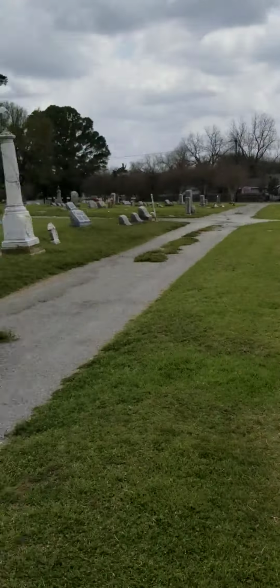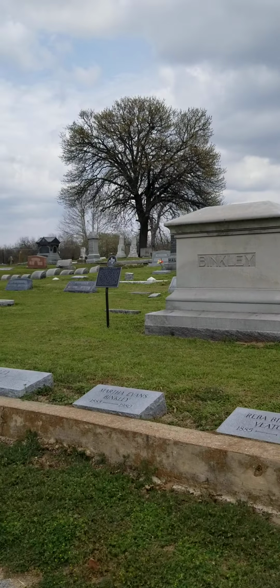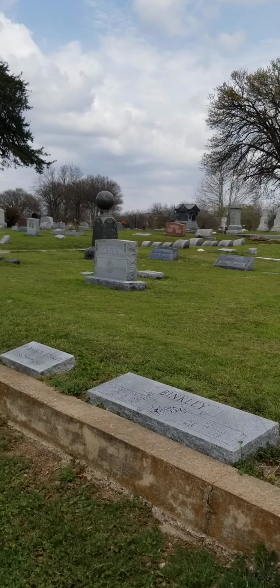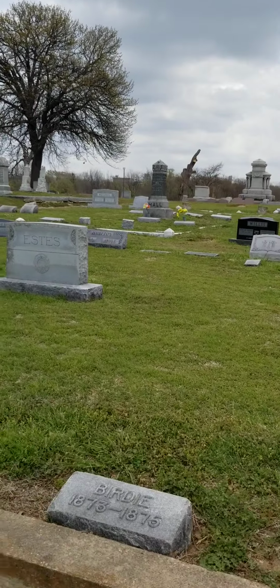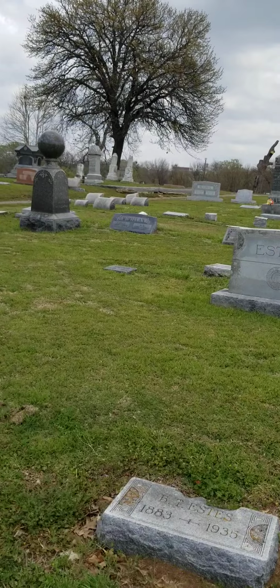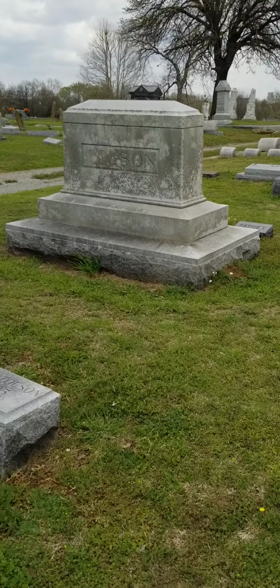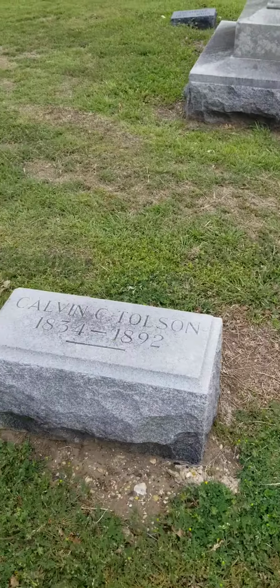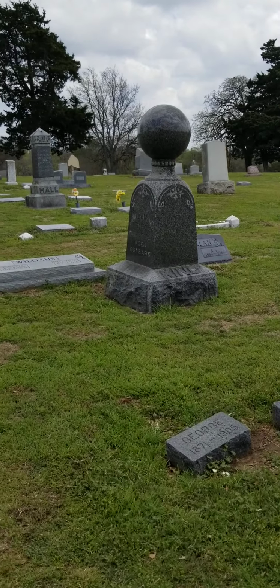Another old one. There's another Binkley. Huge. They've got a Texas deal. I'm gonna get a peek at this polished ball over here. That's really caught my eye. And there's another ball over there, and that's polished granite. Here's a Tolson, 1869 to 1905. Look at that thing. It's gorgeous.